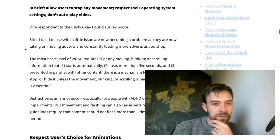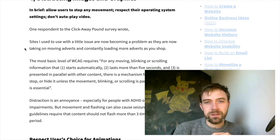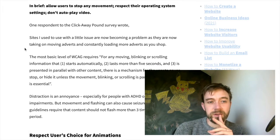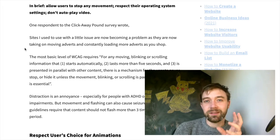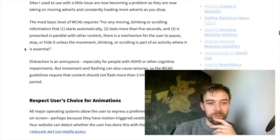Distracting images. We've talked a little bit about media queries that can stop animations if you don't want those, but you could consider it all together. Does this graphic help us? Does this animation actually benefit the website, or is this just us showing what we can do?